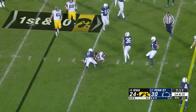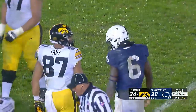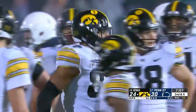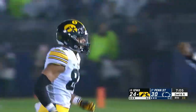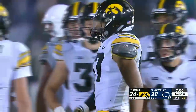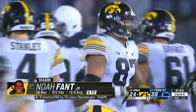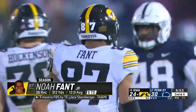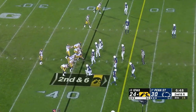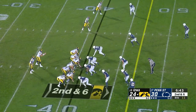Underneath, it's Fant again. Cam Brown on the coverage. Fant came in with six touchdowns, tied with Jace Sternberger of Texas A&M for the most touchdowns in the country among tight ends. That'll be a great part of the press conference postgame. What was going on all game long with Noah Fant? Well, I don't really care what was going on the rest of the game. All that matters is this drive right here. You get him involved, you go score a touchdown, and you're back up on top. They've run back to back the same play, one to one side and then the other, to get him involved. 12 yards on that last play. 6:45 to go in the fourth.